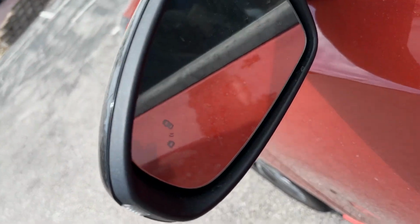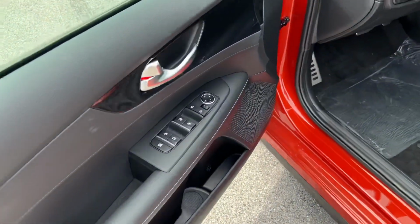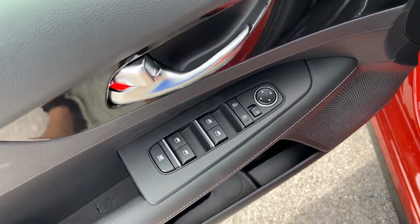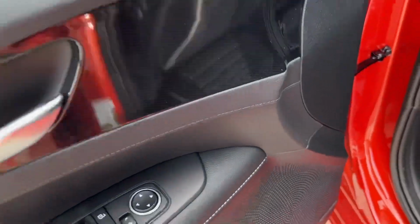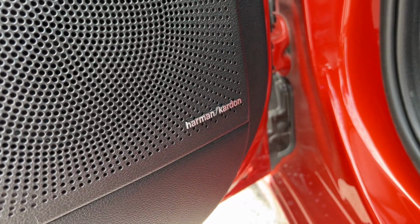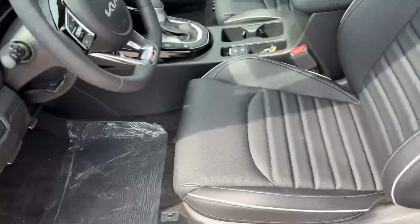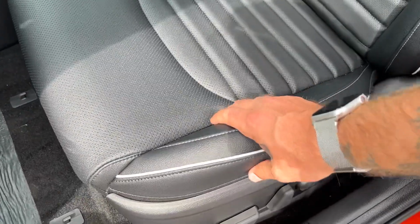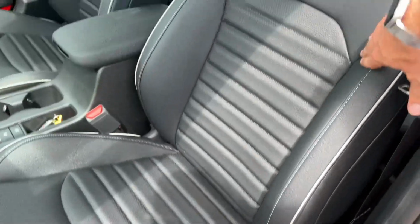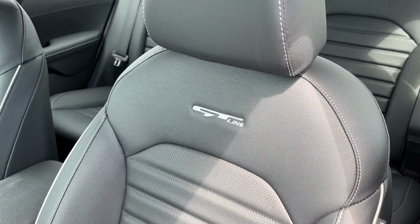So there's our blind spot monitors, so you can see. On the door here, we've got power locks, windows, and mirrors. Driver window will be automatic. We've got storage and a bottle holder in the door. This particular package of GT Line has Harman Kardon, so you've got some awesome sound quality in here. Nice leather seating with white piping. Aggressive bolstering on the seating here to really keep you nice and snugged up. GT Line stitching on the back of the seat here.